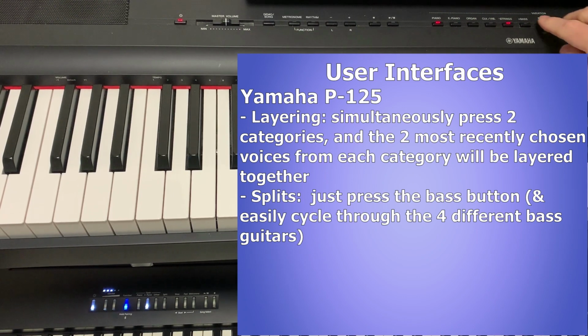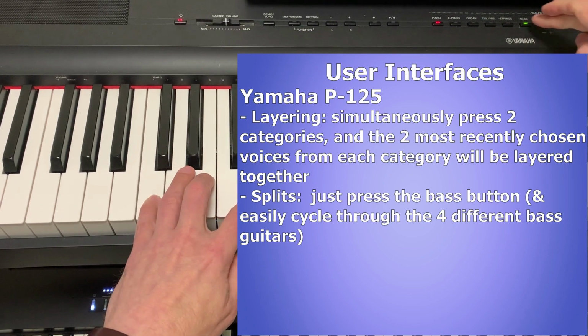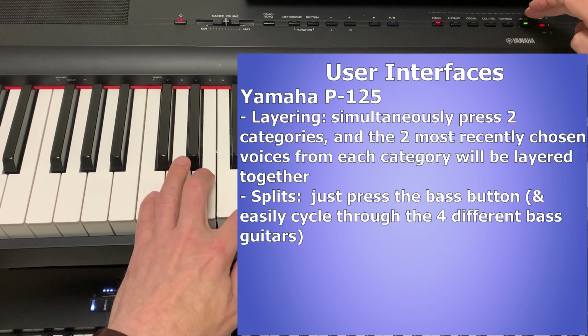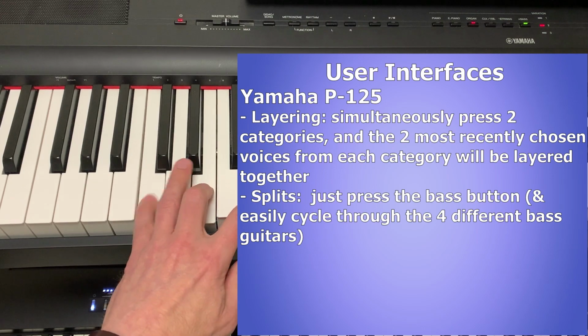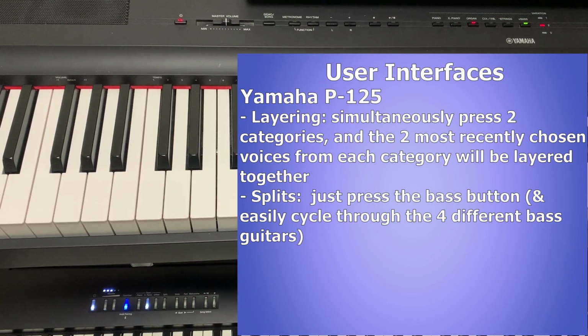And splitting is also super easy. You just press bass and you get a bass voice in the left hand. And there are different bass options as well. And then if you want to split a different voice with the bass, you would choose whatever, say I wanted an organ with the second bass. Etc. So super, super easy to use.